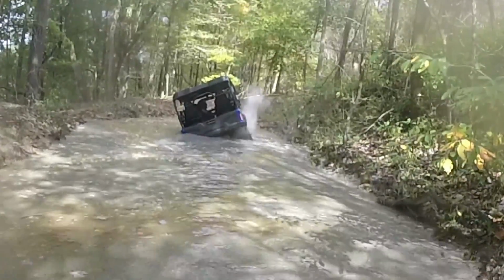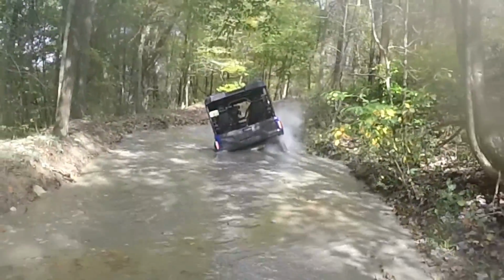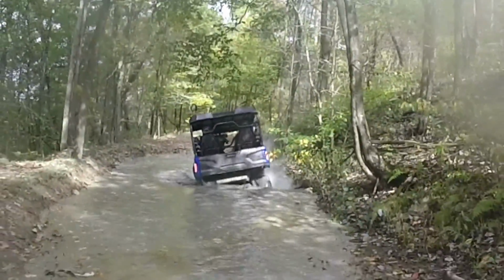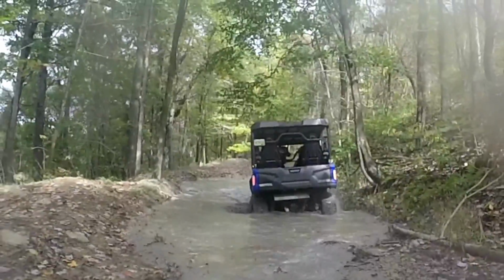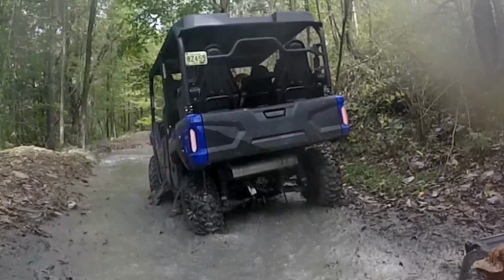But luckily we didn't have to use the winch. I was able to put her in reverse and just back her right on out. And I will say, if I had some better tires, I think I probably could have got through that no problem. So look for some upgraded tires to be put on the X4 in the near future.